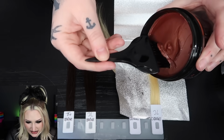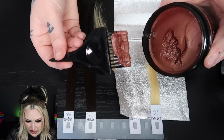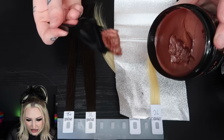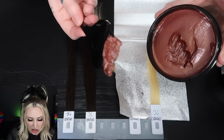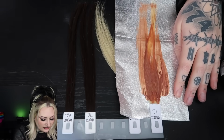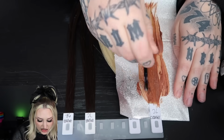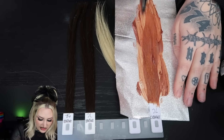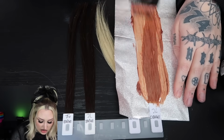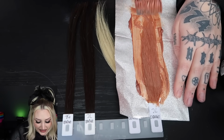Let's go in with the 7C, and if you've not used these before, they are just like conditioner, so they're a very thick mask with color in them. So it's a color depositing gloss. They are extremely conditioning. All of his color is. Even if you get the vivid colors, they are all extremely conditioning. I will say because they are so conditioning, they don't seem to last the longest on your hair. They do fade rather quick, but for somebody like me, I love that.